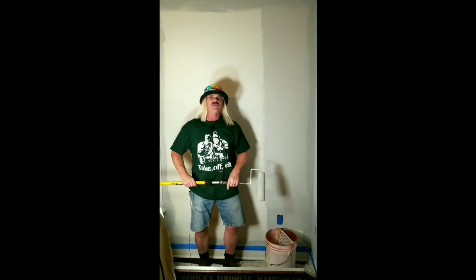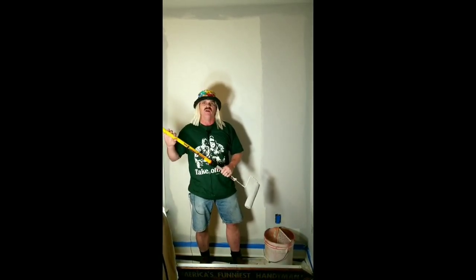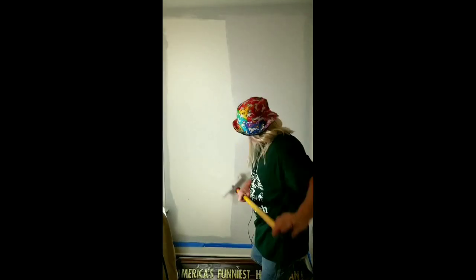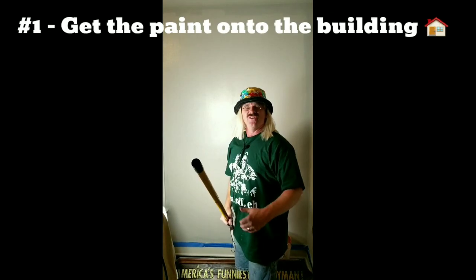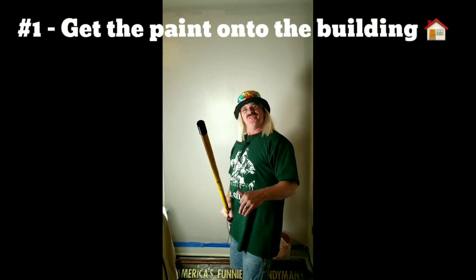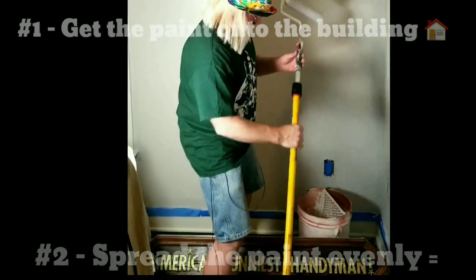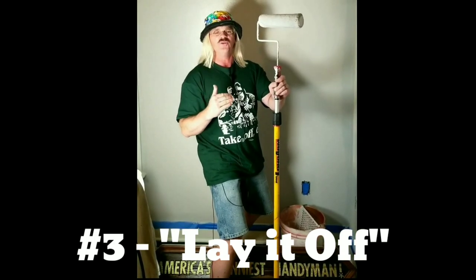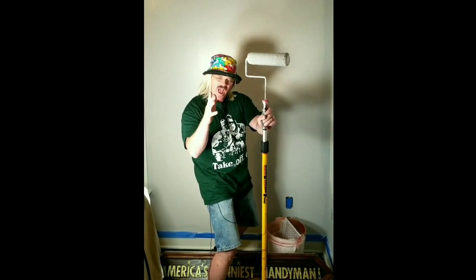But when you're painting, there's 3 things you gotta think of. One is, dude, get the paint on the building, man. Get the paint on the wall, man. And spread it around nice and even. So number one is, get the paint on the building, man. And number two is, spread the paint around evenly, man. And the last thing you wanna do, man, is the same thing I was telling you with the brushwork. Lay it off. You wanna make sure your strokes are nice and even, you're taking care of the drips, and that's the same exact mentality that you can take with you when you go to do your trim work. Get the paint on the trim, get your edges done real nice, and then lay it off, bruh.